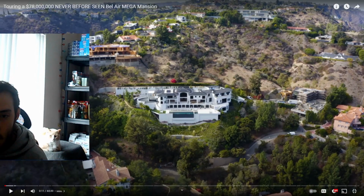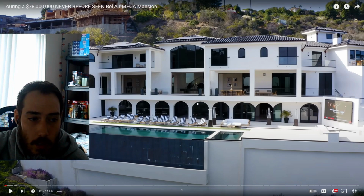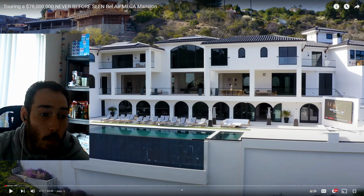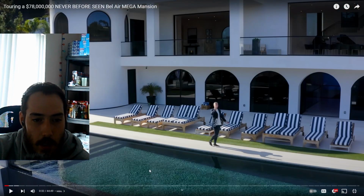And that house is huge. All the rich spoiled kids that live there point and ask, what the hell do they do, Dad? I mean, this is just kind of absurd. Why the hell do you need 14 pool chairs? 14? I can't help but notice that he's in socks.